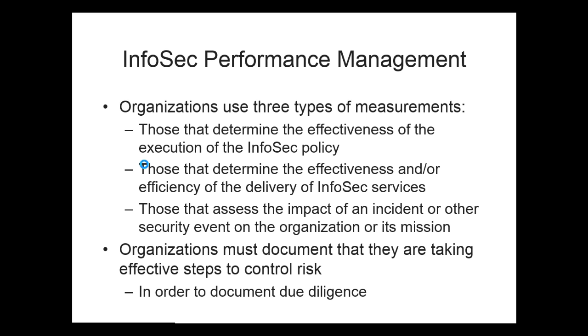So generally we break it down into three things. We look at those that determine the effectiveness of how we execute it, how we look at it where it's delivered, and then we look at those that assess if there's an incident or issue. And unfortunately, as we go forward, I think almost every company is going to have an issue. It's how do we mitigate that damage?